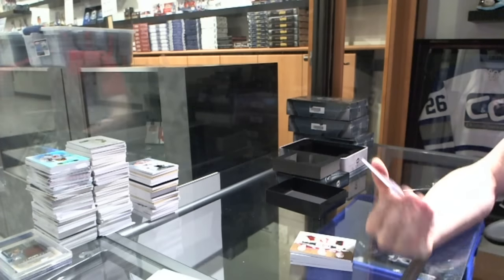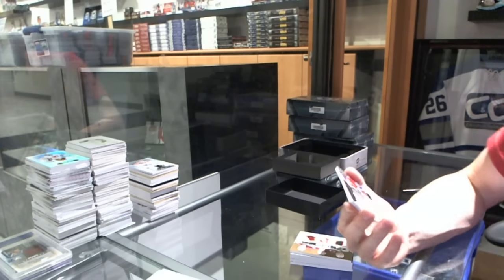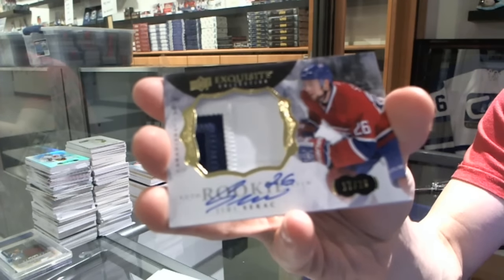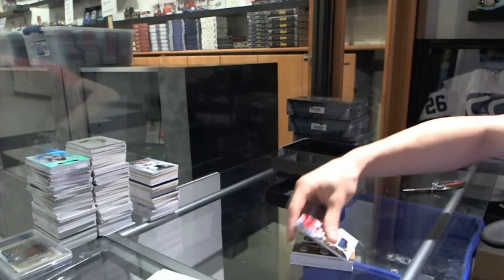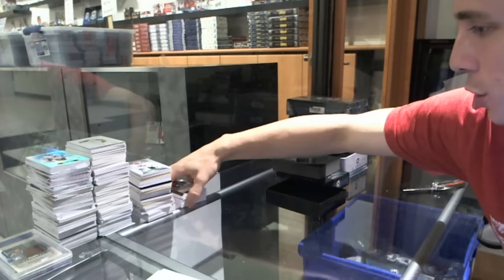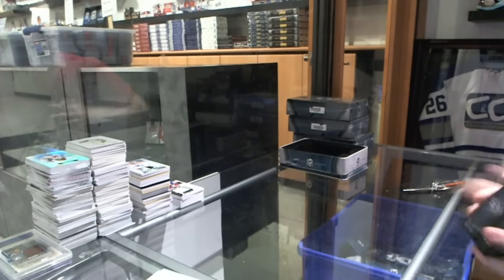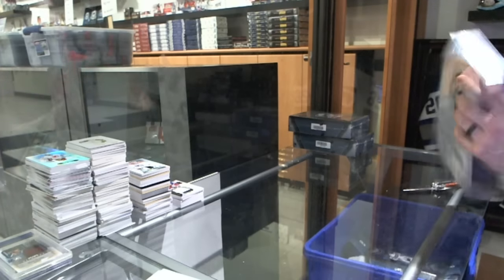And we've got a two-color exquisite rookie patch auto, number 17 of 26 for the Montreal Canadiens, Yuri Sikatch. 17 of 26 for the Canadiens. All right, box 4.